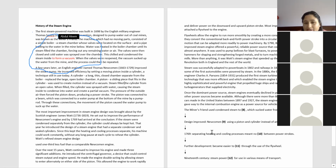Yes, that's right, Aleem. Then design improved in the next paragraph. The design improved and he increased efficiency. That's the increased efficiency. That means when you read the sentence, it did say Newcomen increased efficiency using a piston and cylinder instead of an open boiler. So increased efficiency is the word. And here we are not picking up two.